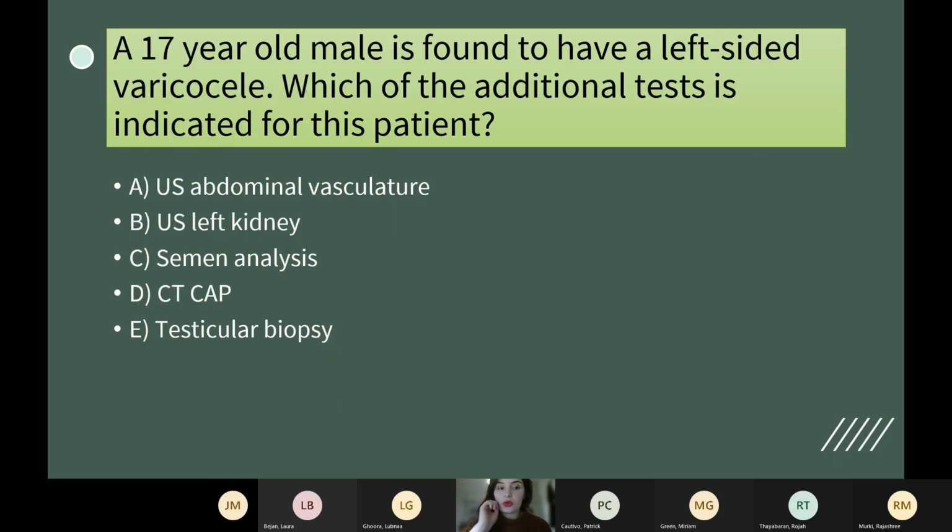Cool. So you have a 17-year-old male patient who has a left-sided varicocele. Which of these additional tests is indicated for this patient? We've got ultrasound abdominal vasculature, ultrasound left kidney, semen analysis, CT chest abdo-pelvis, and testicular biopsy. So yep, we've got some answers for B, which is the correct answer. We'll go on to why that is.